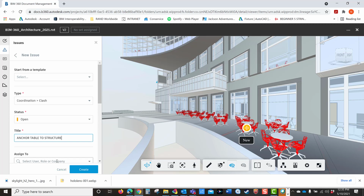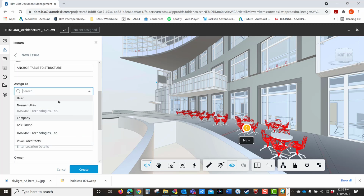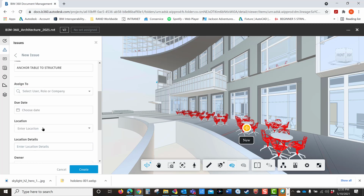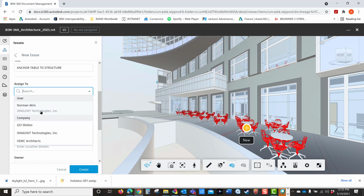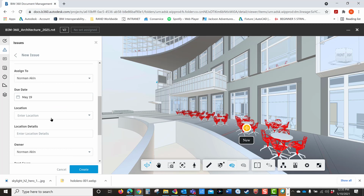And I'm going to assign it to a role or a company. And if I look through here, I've got some various companies placed in as well. So I'm just going to assign this to me. And then I'm going to choose a due date to have this done. So I'm going to put it here. But in my description, I'm going to give it a location because it's in Tower 1.